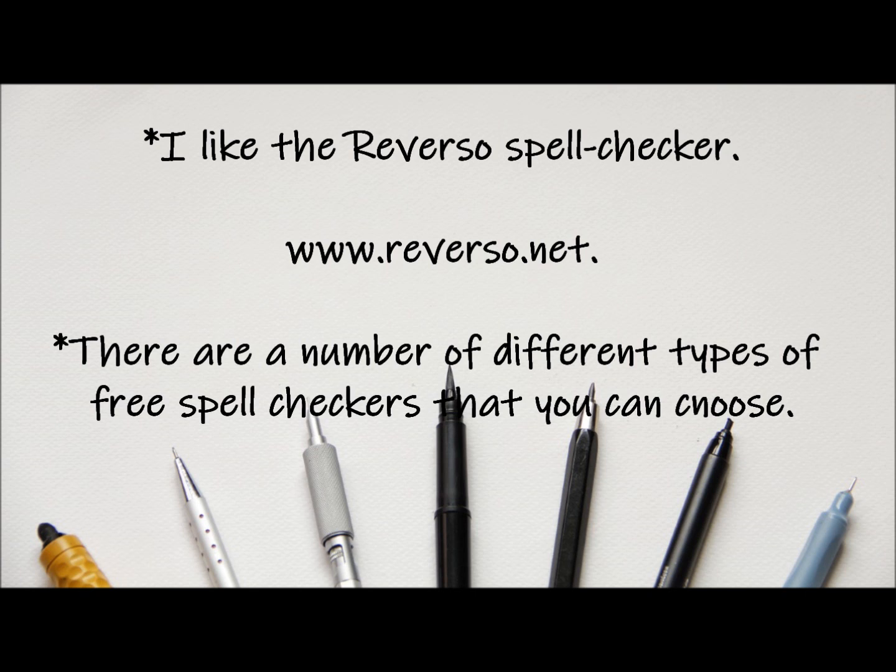If they think the word is, let's say, the word flag, and they're not sure how to spell flag, they think it might be F-L-A-G-E, maybe. They would just put that word in the little box on the Reverso spell checker. Just put in F-L-A-G-E, and then it's going to automatically correct it and say, oh no, that should be flag. And it's going to spell it F-L-A-G.